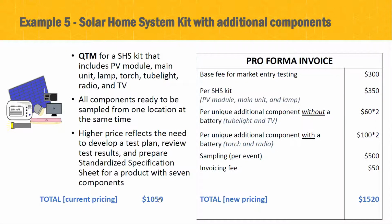Maybe I'll take this opportunity also to explain what we mean by unique in per unique additional component. The idea there is that if you have multiple tube lights, or, not likely, multiple televisions, really, if you have multiple units that are identical to one another, we're not going to charge you for each of those light sources. It's most commonly a light source. You only get charged once for the first. If there are 4 different light points, all of which are identical to one another, we just charge for the first of those 4, if that makes sense. Because the others don't need to be tested, and so there's no additional cost.